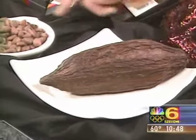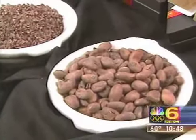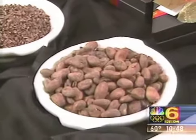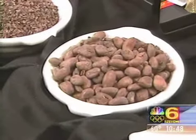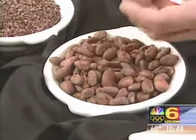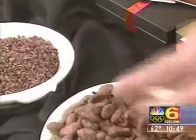Inside there is these beans. And the beans don't look like this when they first come out. They're all slimy pulp. They have to ferment them for like 3 days in wooden boxes. And this is still done this way today, as it originally was. How fascinating. Then they're dried in the sun. And this gives us the dried cocoa bean. Inside, you see, is the meat, which is called the cocoa nib.